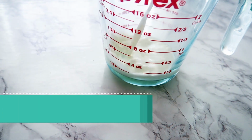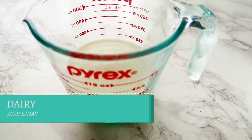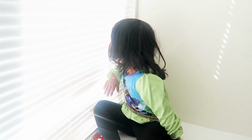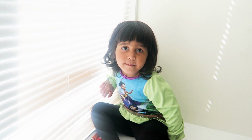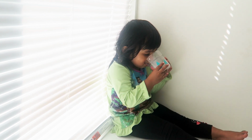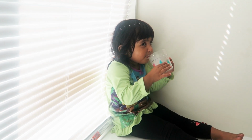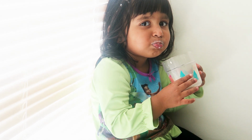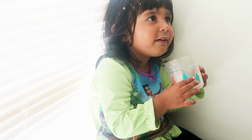Dairy or milk products are the first important part of their daily diet, and the recommended daily intake for a toddler is about 2 cups per day. Now these 2 cups need not come just from milk alone but also can come from other products like curd, cheese, yogurt, etc. Even 1.5 cups of ice cream will match a cup of milk in terms of calcium requirements, but of course we cannot load their diet with sugar from ice cream on a daily basis.